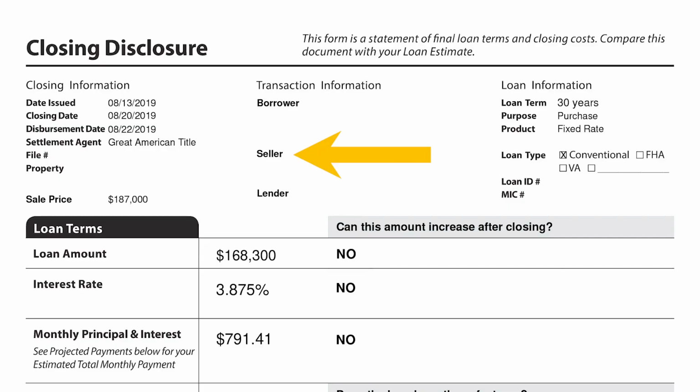Now, the closing disclosure statement is going to have a whole lot more information on this. The seller's names are going to be on there. It's going to show you your issue date, your closing date, and then the disbursement date, which is the day that we fund and record your loan.